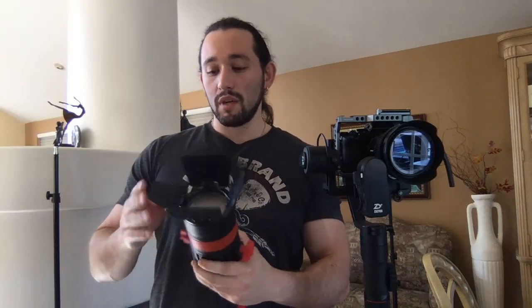It's a Fresnel. See that? It extends. It's an LED. Barn doors come included, metal barn doors. This area here seems to be metal, a little bit of plastic. But overall, it's a great light.